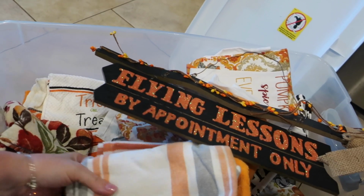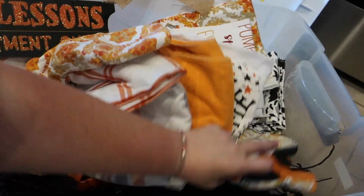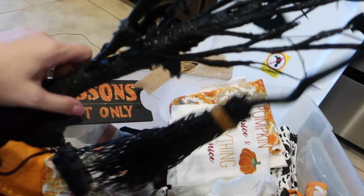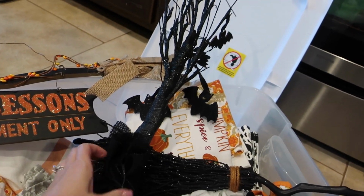So I'm going to start getting some of this stuff out. And it has one of my favorite items that I found last year. My spooky bat tree that I got from TJ Maxx. I love this. And this lights up too. I just got to put batteries in it.